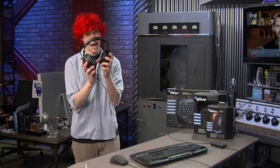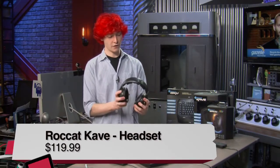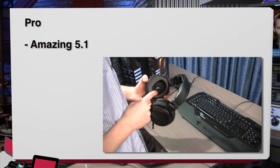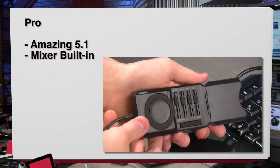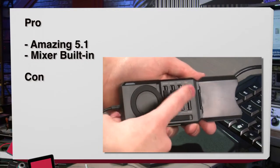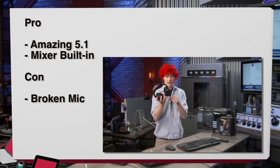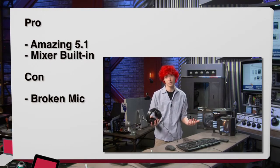Now, moving on to the headset. This comes in at $120 and is the Kave version. For the pros, 5.1 really was 5.1, and man did I love it. I also really like the mixer and being able to hit a mute button and have a really easy way to control volume. That was really useful. For the cons, the microphone. Everything about it. The fact that mine was broken, the fact that it just seems flimsy when it's in the side here, and well, I didn't get to test the quality because mine was broken.